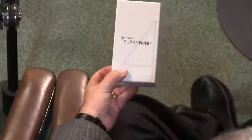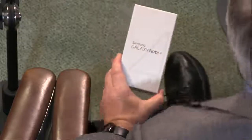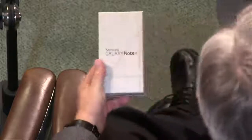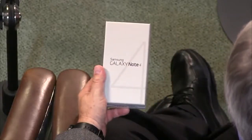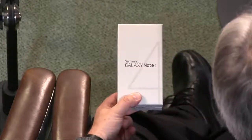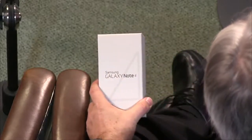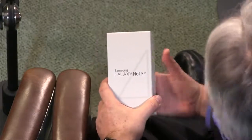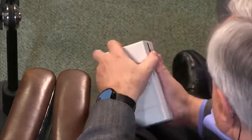These are out now. All the carriers have it in the store, so it's not such a big deal. You can go see it. But what I wanted was, you know me, I have a prejudice against carrier cruft, and I wanted an unlocked one. Unfortunately, and I did this last time with the Note 3, I've done it with the Galaxy S4, when you get an unlocked international version of the Galaxy phones, they're different. They don't have the Snapdragon processor. They typically have a Samsung processor, in this case the Exynos.